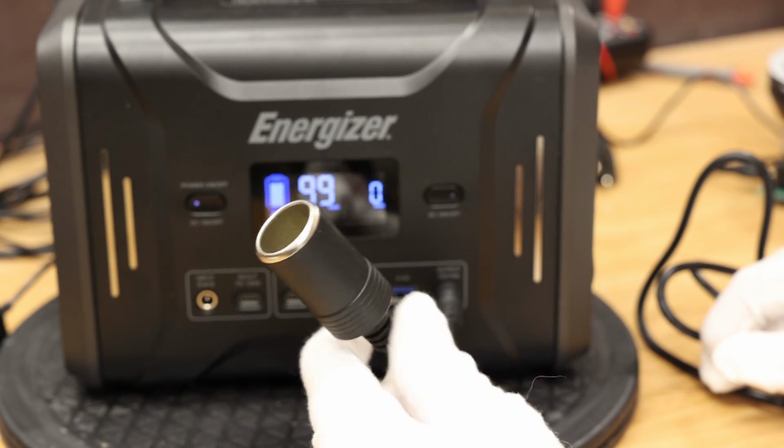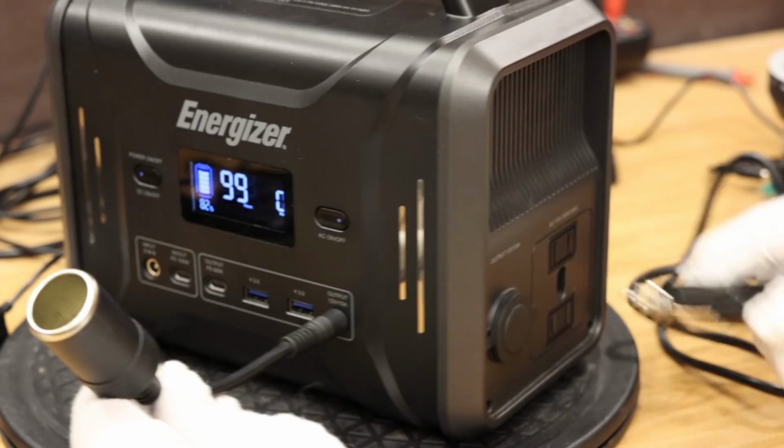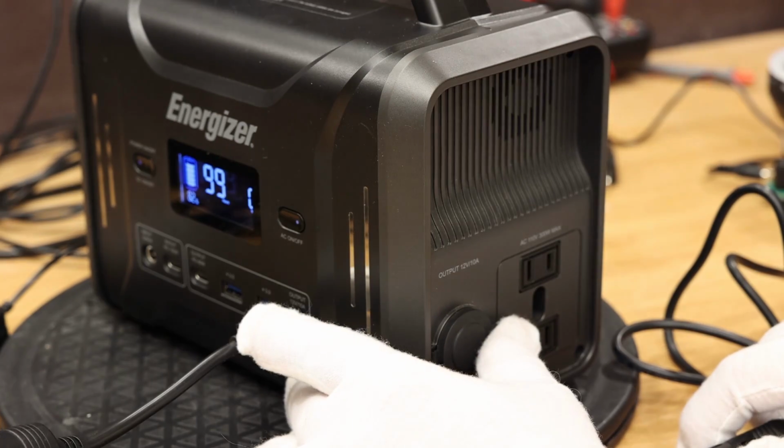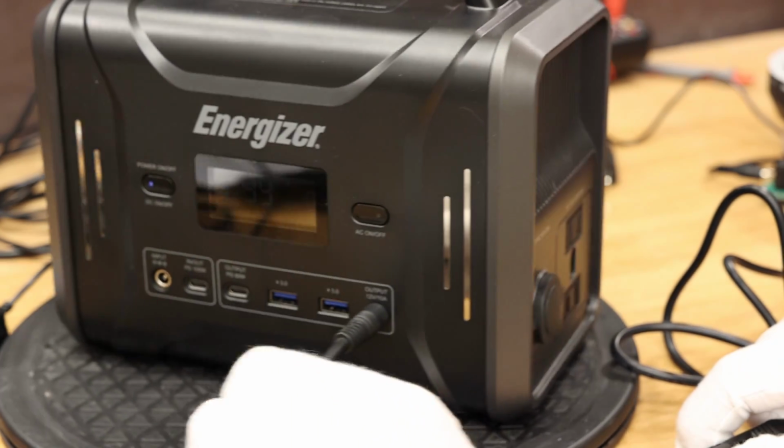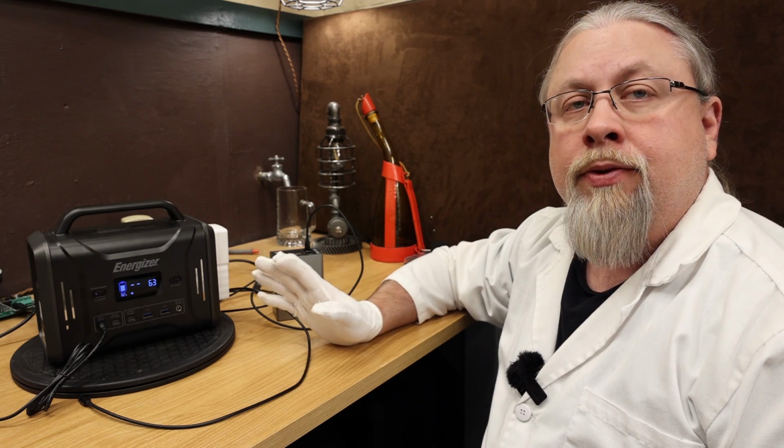And since this is rated at 10 amps, you can run anything on that you could run out of this one. So this is a shared 10 amps between both. Don't think you can pull 10 on one and 10 on the other. It'll shut down instantly. Now, what about pass-through charging?